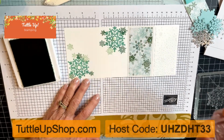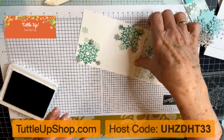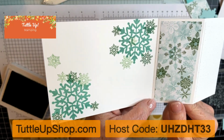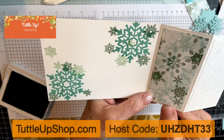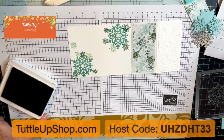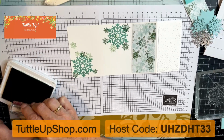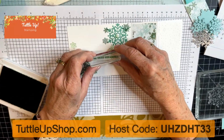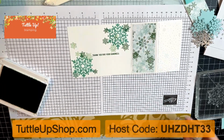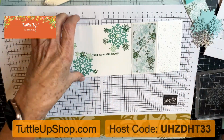Oh, look, I did pretty good there. All right, so there we go. There's the inside. So I just stamped some of them full strength, some of them off one generation, and there we go. Now, my words for the inside are going to be thank you for your kindness. So this is a great card to give to a friend who sent you a gift, maybe. And I've got that right there. Okay, so now the inside part is done.